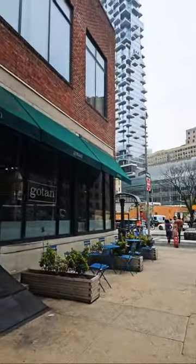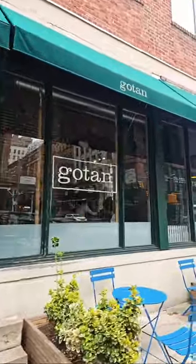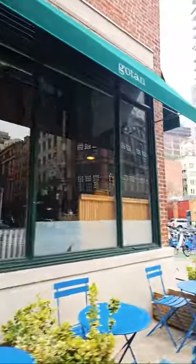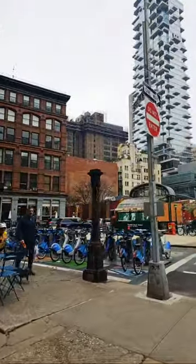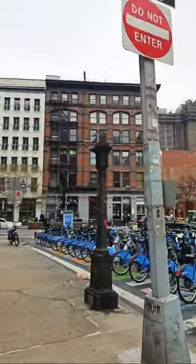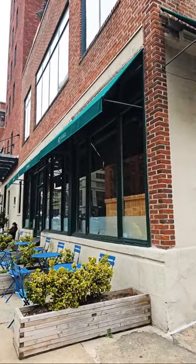So this place smells good. I want to go in here and check something out. It's called Gotan. It smells really good, and I want to get something to take home with me, I think. No, it looks really crowded, so actually I'll take that back. I won't go in there. It looks really, really crowded and I really don't want to wait.